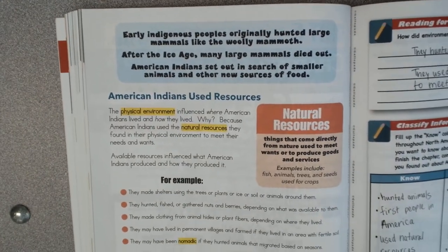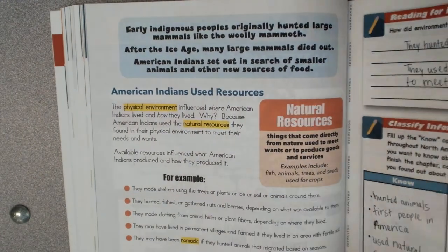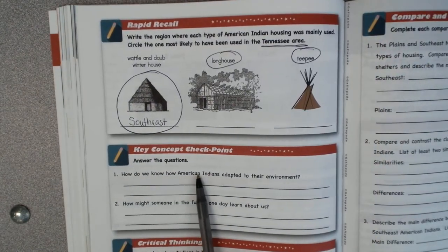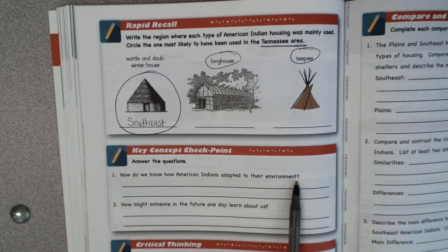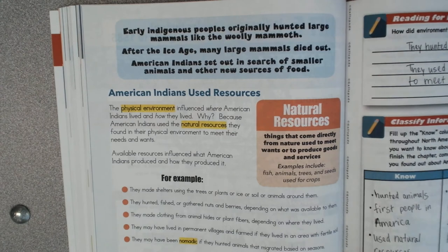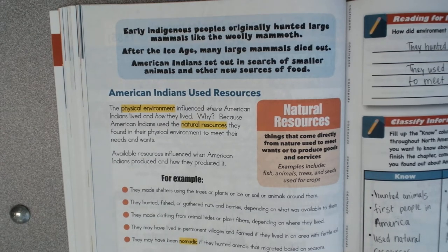Remember, we're looking for how do we know how American Indians adapted to their environment? Like, how do we know? We say that we can read this, but back then they didn't have books saying, oh, this is what we did. What made us today realize that? Okay, let's look.